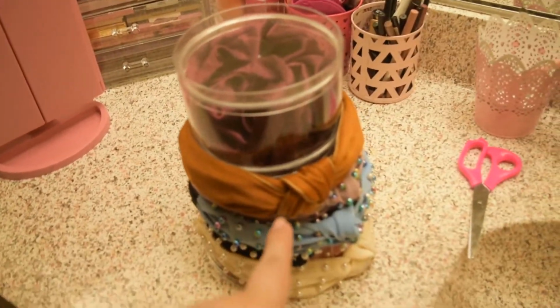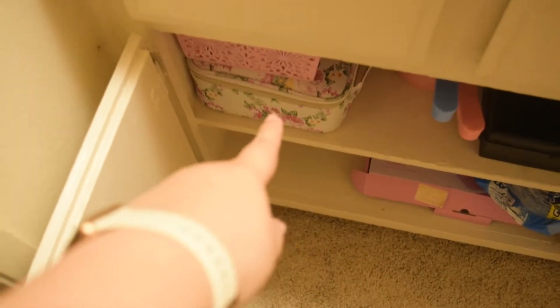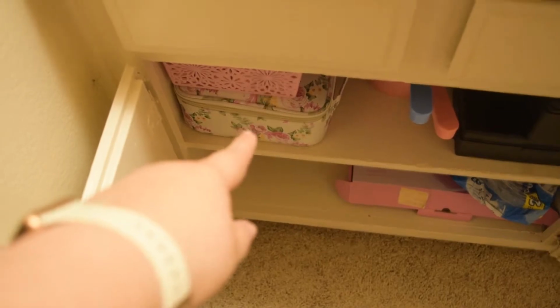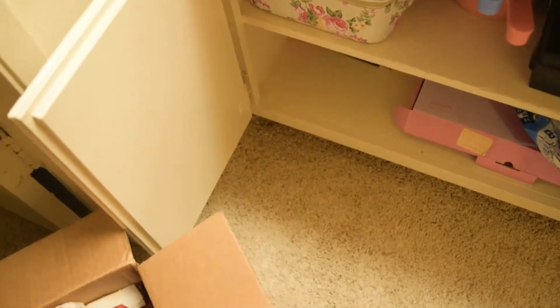Then I have to deal with the hair accessories now. Organized the bottom. I took all the makeup out of that makeup bag, so if I travel again I can pack it. And here's all the extra makeup products you saw earlier. And then now we have to tackle my hair accessories, which is gonna go on the bottom.